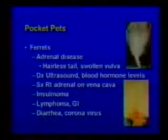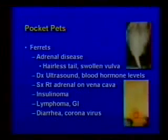The other couple diseases ferrets get are insulinomas. Insulinomas are of the pancreas, and in ferrets are slightly different than dogs and cats. In a dog and cat, they can be one single mass or a number of small masses that are usually visible by either ultrasound or when you're doing exploratory surgery. However, in ferrets, it's a diffuse disease.